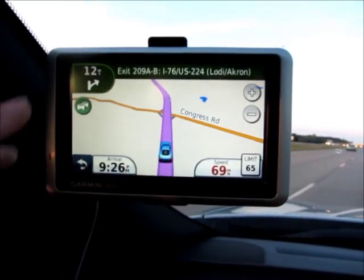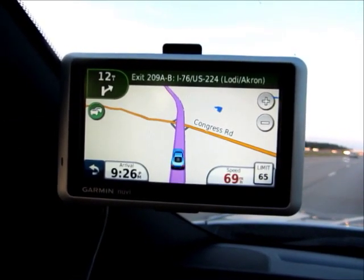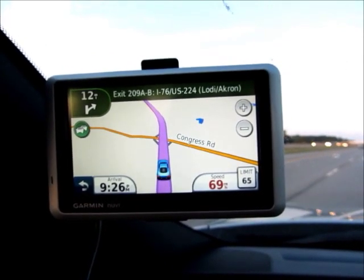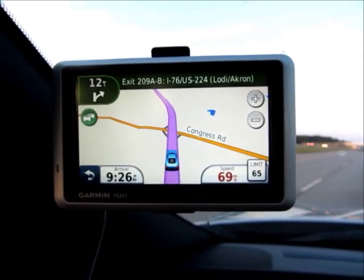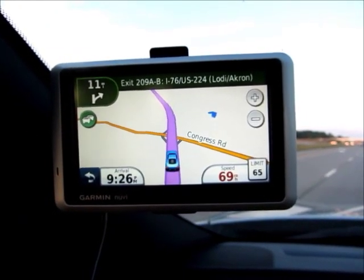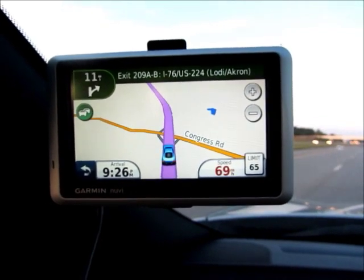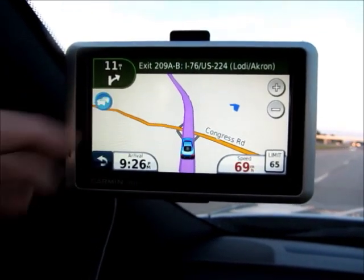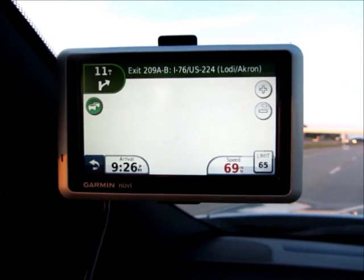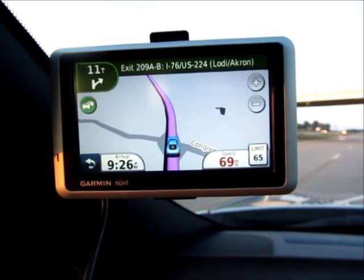This little button right here kind of shows up, not all the time, but I guess when there's traffic or when there's roads that can be congested. This little green button comes up, and it's yellow if there's a moderate delay, and it's red if it's a high delay. But beyond that, it really doesn't do anything for you. I mean, you can push the button and it takes you to this menu, and you can push show traffic map, but duh, what does that mean?